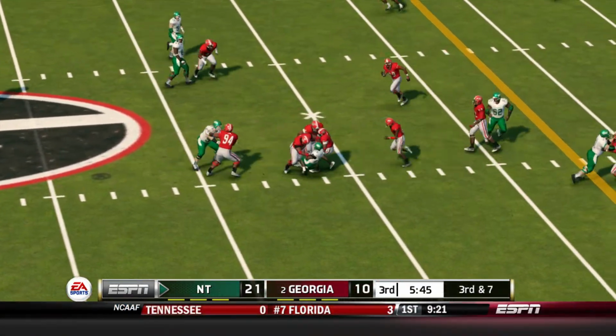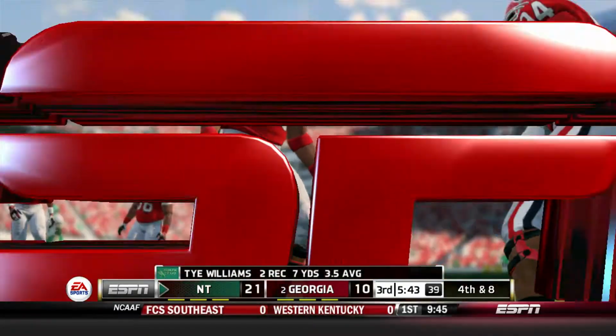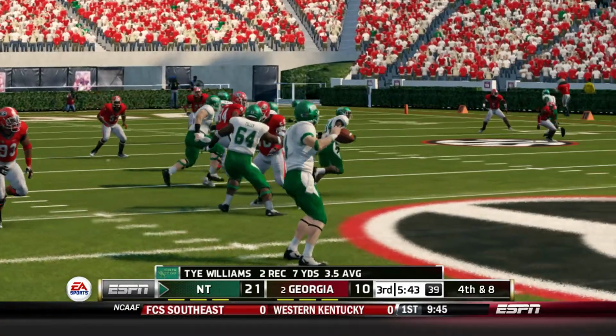Passes it to the middle of the field, and he tackles him hard at the 36. That is a loss of 1 yard. Fourth down.